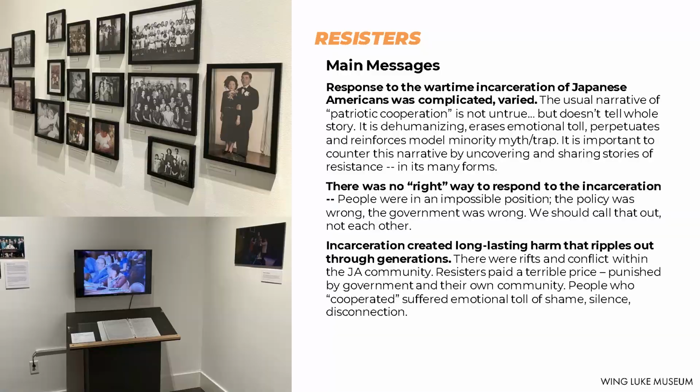And the second main message, that there was no right way to respond to incarceration. Again, demonstrating the various ways that people did respond, and specifically calling out the wrongs of the government and this particular policy, so that we should focus on criticizing the policy and not necessarily people's individual reactions.